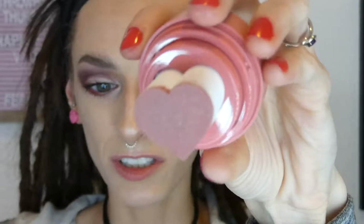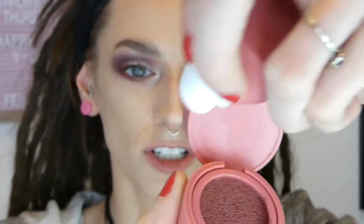So it's like this little stamp that looks like a heart. Isn't that cute? And you just open this side up, and it's like a little cushion, and you just stamp that in there, and then you just stamp that on there. It's supposedly supposed to deposit the right amount of product. I found that it deposits a little bit too much, so I feel like one stamp in here is good on both sides. You just kind of have to slightly put it on there.